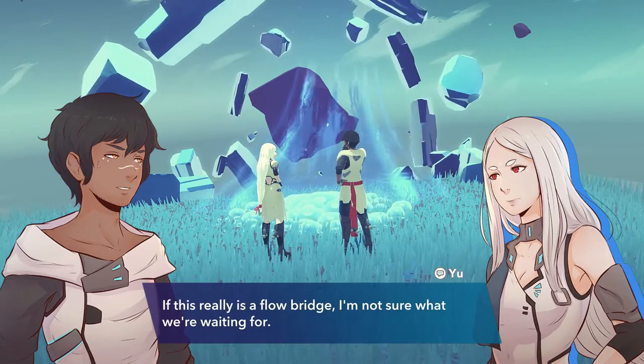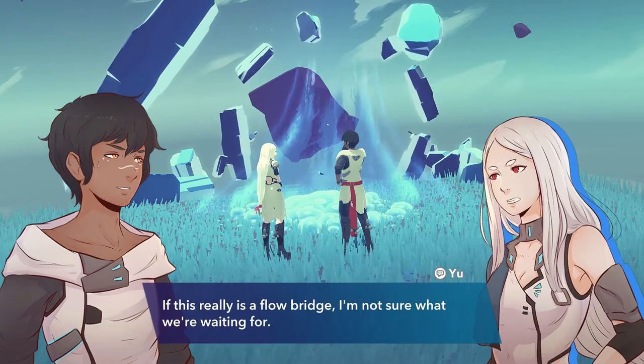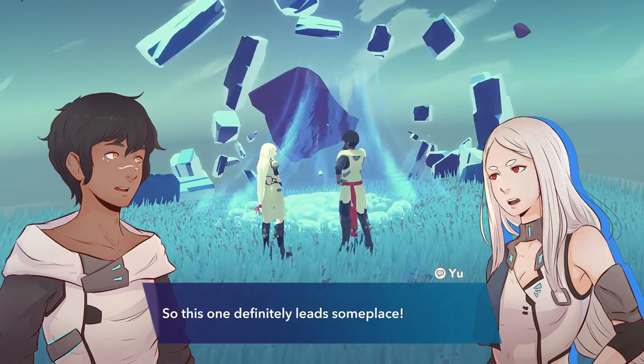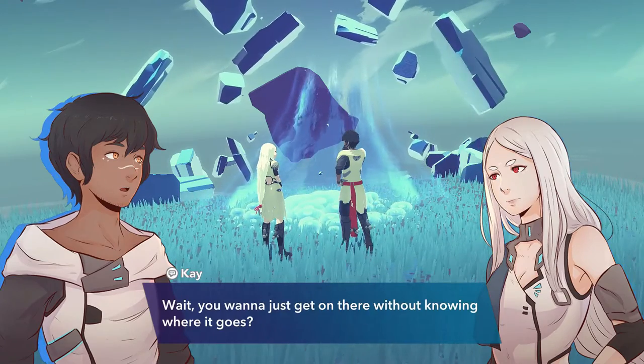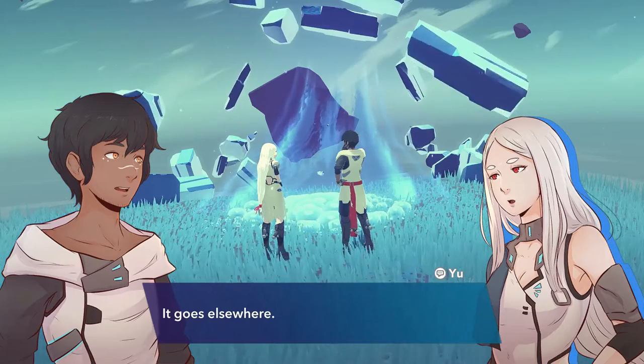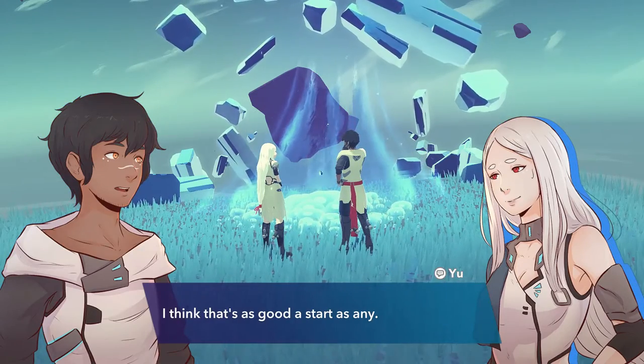Okay. If this really is a flow bridge, I'm not sure what we're waiting for. What? Flow bridges are linking one place to another, right? So this one definitely leads someplace. Wait, you want to just get on there without knowing where it goes? It goes elsewhere. I think that's as good a start as any.